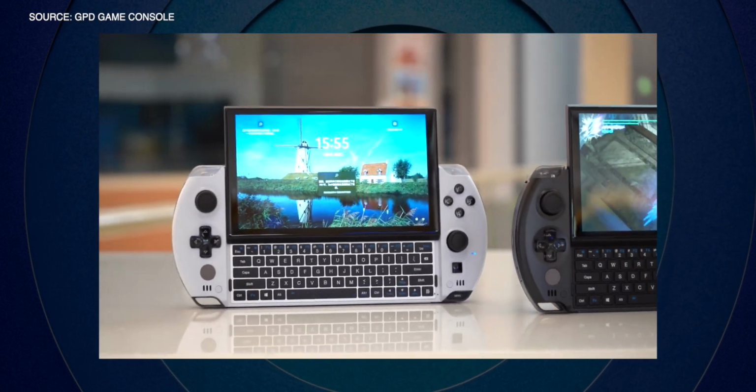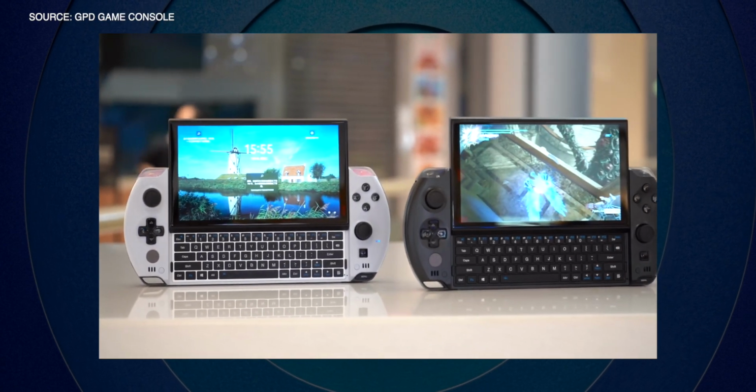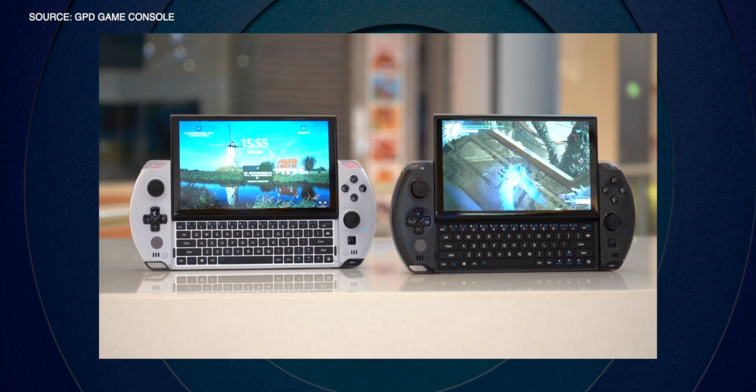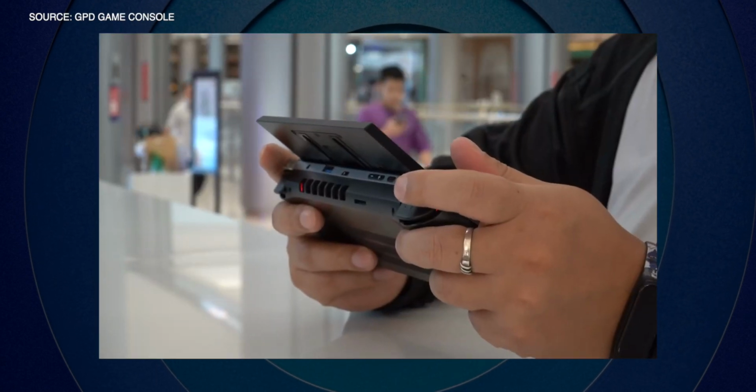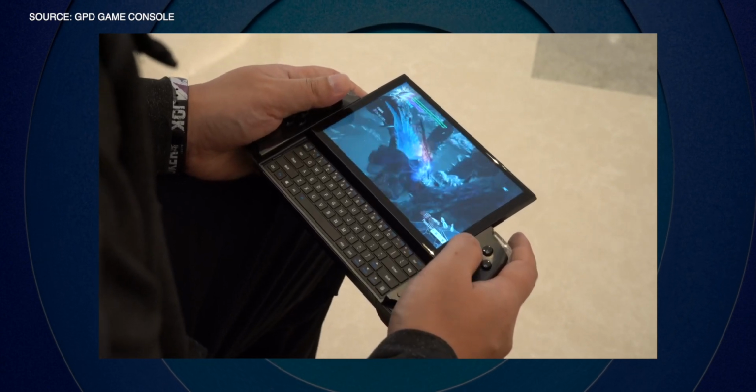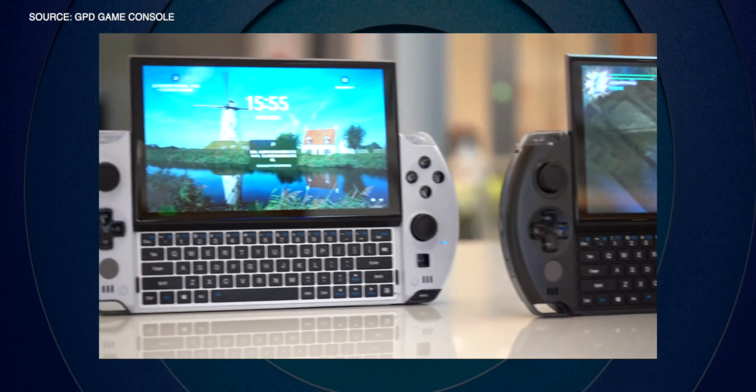You also get a 6-inch 1080p touchscreen with a 60Hz refresh rate, a microSD card slot, and Wi-Fi 6, all while running Windows 11 Home. It also has its own dock if you want a full-fledged Windows PC running from it. But it's got another trick up its sleeve. Its design somewhat resembles a large PSP. The display is actually movable to reveal a physical keyboard underneath.